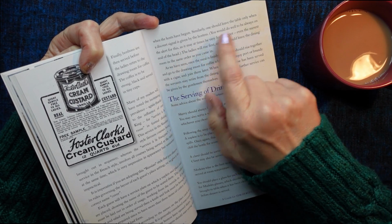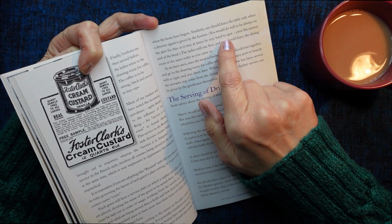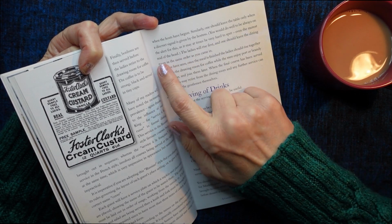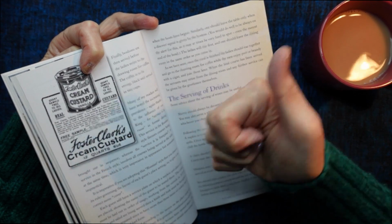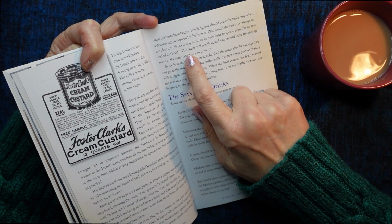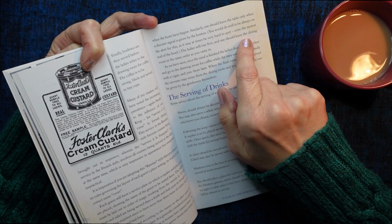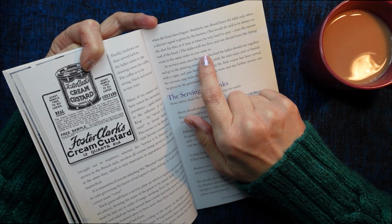You would do well to be always on the alert for this, as it may at times be very hard to spot even the merest nod of the head or thumb. I've just made that one up. The ladies will rise first, and one should leave the dining room in the same order as she came in.